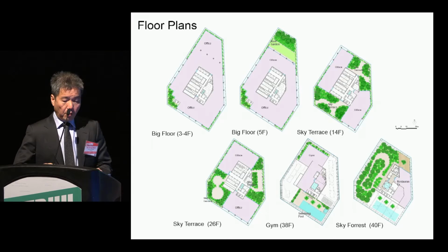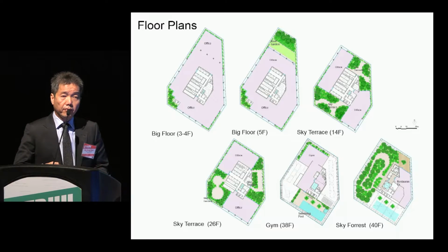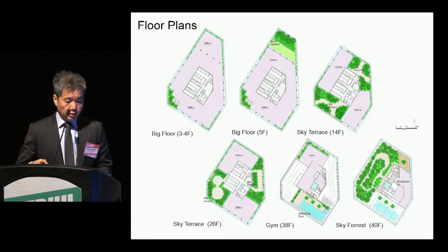This slide shows how the floor plates vary as it moves up the building. On the lower levels, on the 3rd and 4th story, it covers the covered plaza to provide 2 super big floor plates of about 25,000 square feet. In the sky garden and sky terrace areas, the floor plate shrinks a bit, but each floor still has about 1,002 square meters per floor. And on the top, we have a gym and a restaurant next to the Sky Forest.